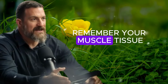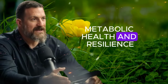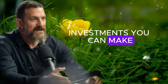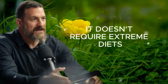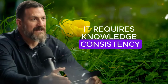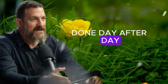Remember, your muscle tissue isn't just about appearance. It's a reservoir of strength, stability, metabolic health, and resilience. Preserving it, especially as we age, is one of the most important investments you can make in your future. And the best part? Turns out it doesn't require extreme diets, expensive supplements, or complicated routines. It requires knowledge, consistency, and small, science-aligned actions like this one, done day after day.